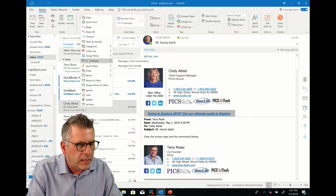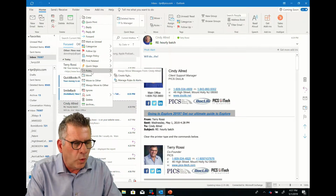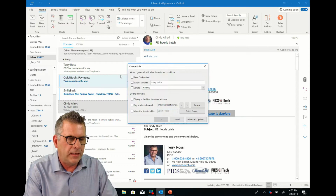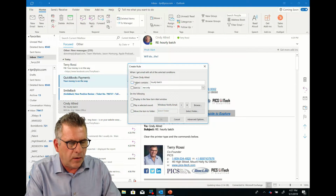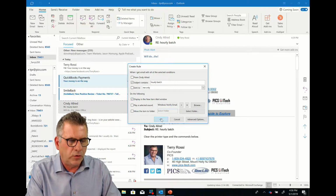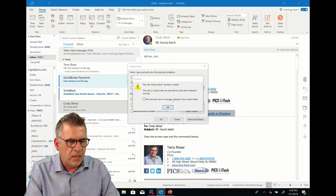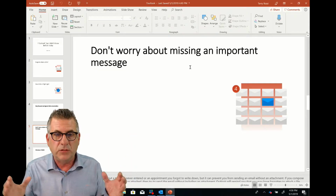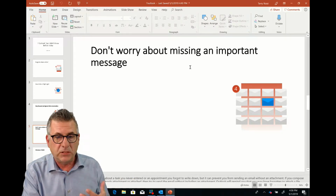Let's see where that is. Yeah, a rule. So create a rule. And when you create a rule, let's say for this subject, hourly batch, I can say play a sound, or I can display the new item alert window. And that's a really cool feature. What it'll do is basically pop up a window that tells you that you got a new message that matched that.